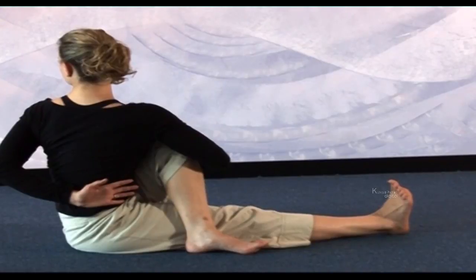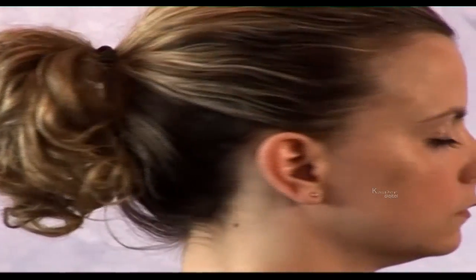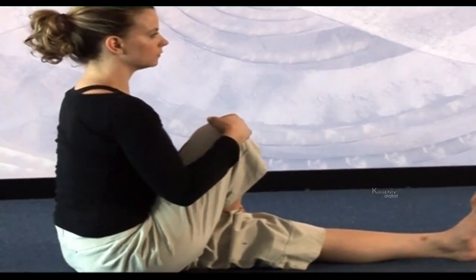Make sure you're not slouching forward. Inhale and lengthen the spine. Exhale to gently rotate the spine, chest and shoulders to the left. Hold here for up to 1 minute, and then inhale to lengthen the spine again, exhale to gently release. Repeat twice on each side.